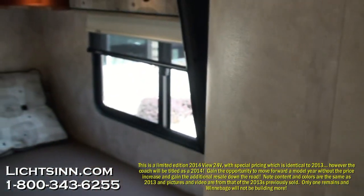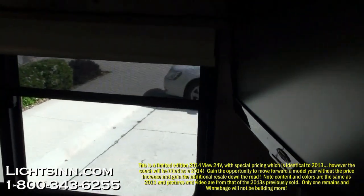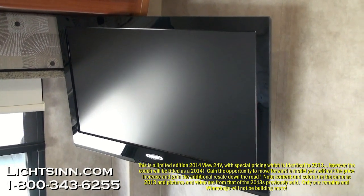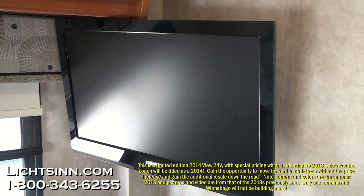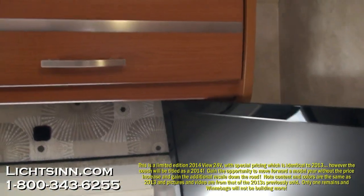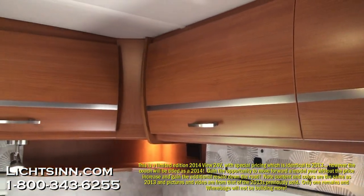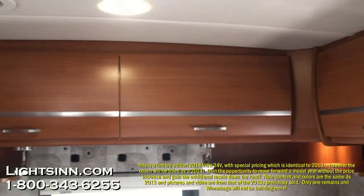Inside this bedroom area, again, dual twin beds that are included in the rear. One is 32 by 74 inches, and the one on the passenger side is 32 by 76 inches. These conveniently convert into a king bed. Again, this is the factory installed option of the rear 22-inch TV. Tremendous amount of storage overhead within the rear bedroom area. A full bank all the way around with beautiful indirect lighting, which is wonderful for reading at night.